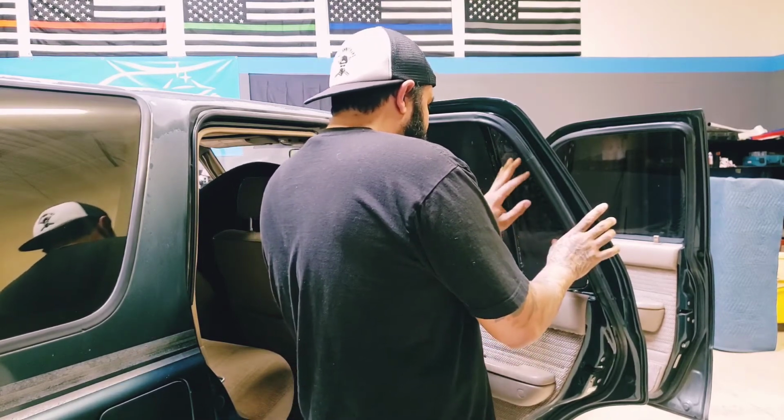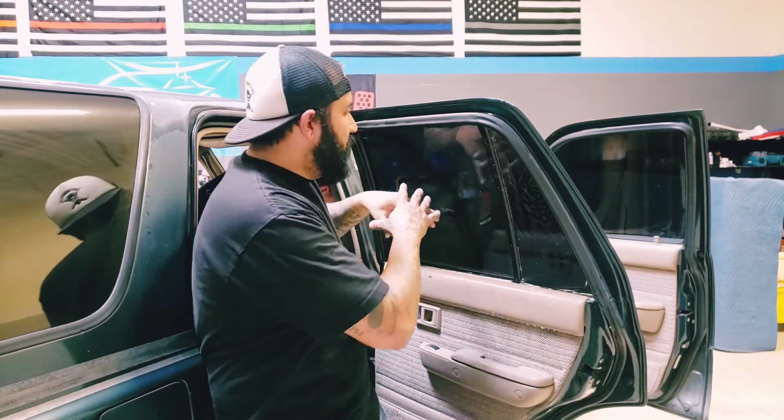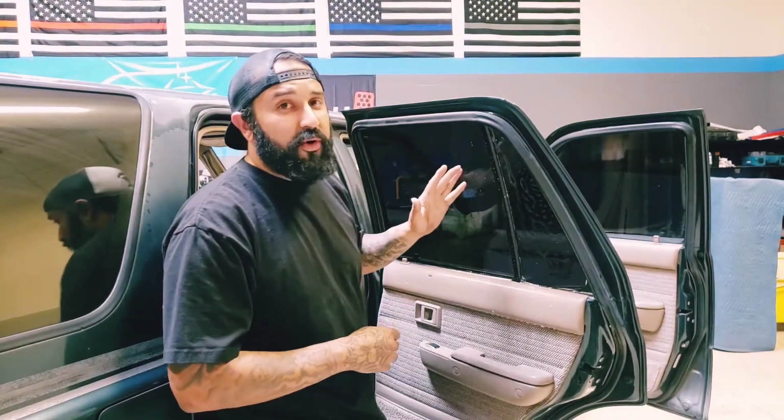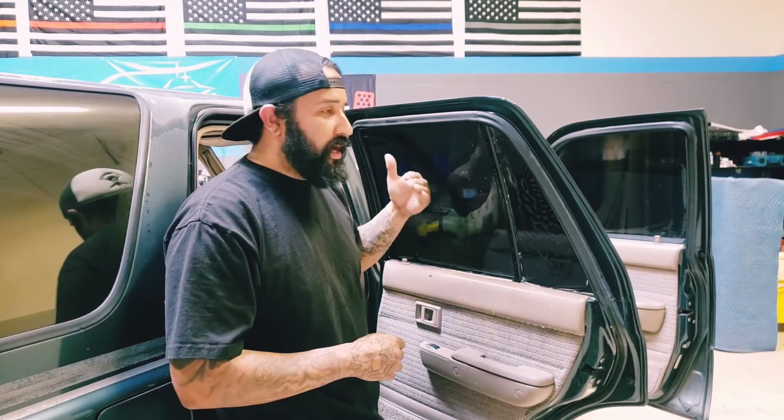If it pushes out of my hand, it's gonna start waving around like a flag in the wind and just wrinkle everything right in the middle. And since you're spending a lot of money to have your tint done on your car, I don't care who you are, a tint job's not cheap. Not everyone can get it done. Some people have to save months to get a good tint job done. So you gotta make sure it's done right.